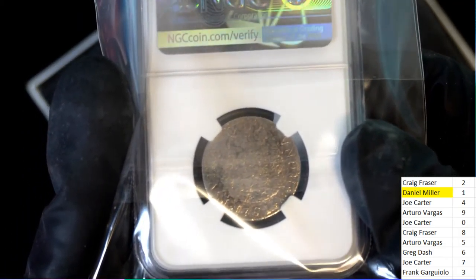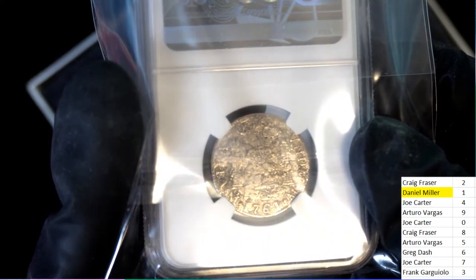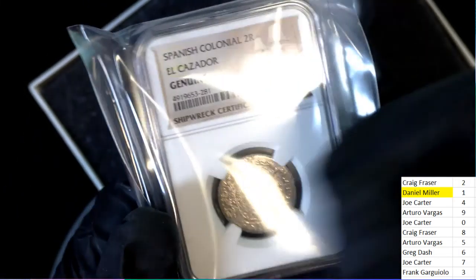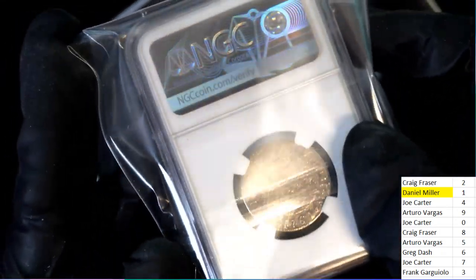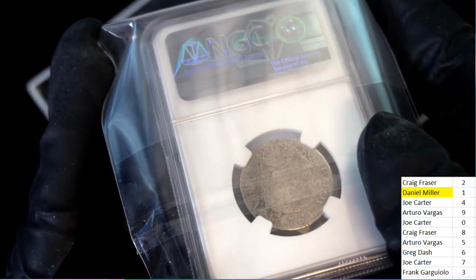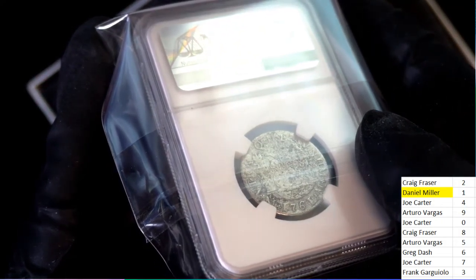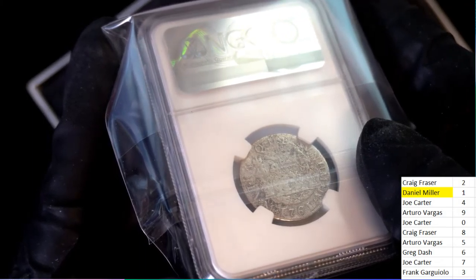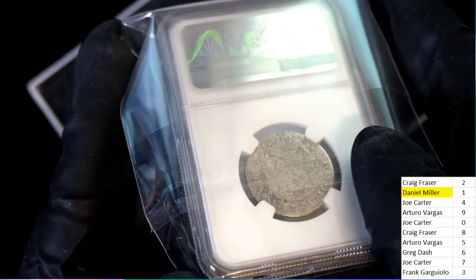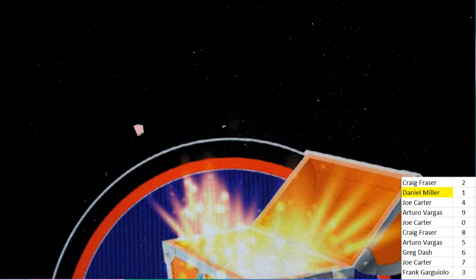I think I can see a year on it. It looks like 1761. Yeah, I believe that's a 1761. I could be wrong about that, but that's what it looks like to me. So anyway, nice going. Congratulations in the graded silver dollar.